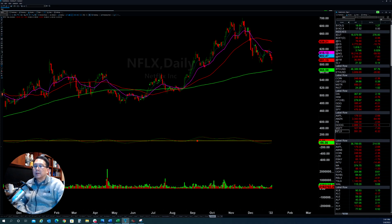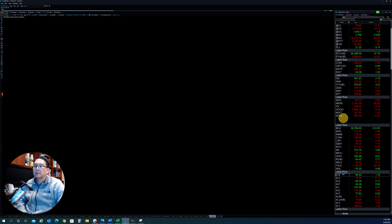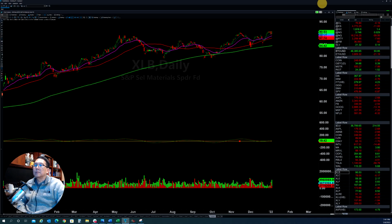So if you look at the 11 sectors of the S&P 500, some sectors are doing pretty strong here. As you can see here, the material sector is trying to find a way to clear this level of resistance here.